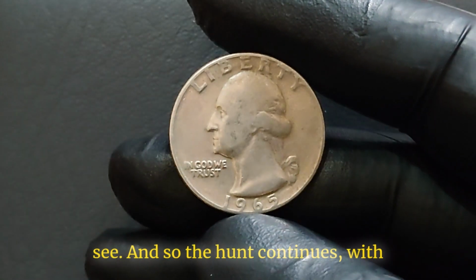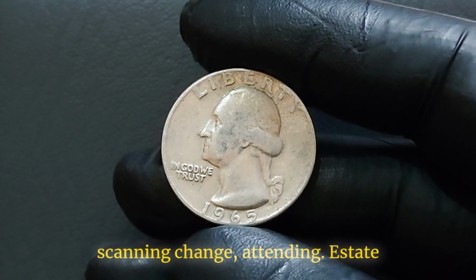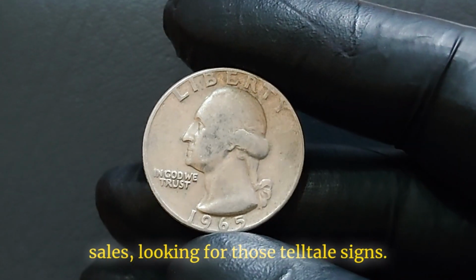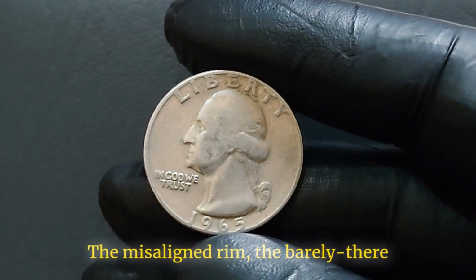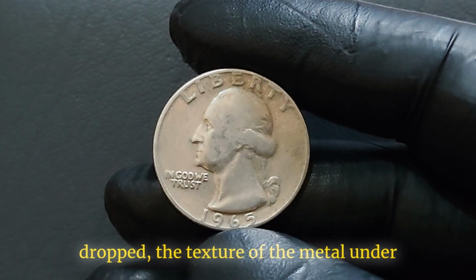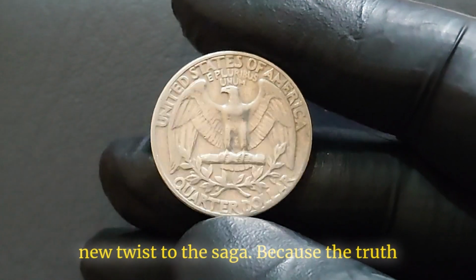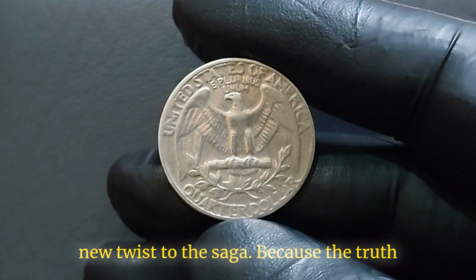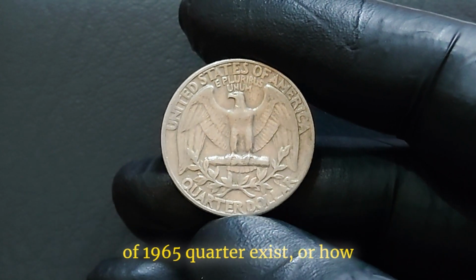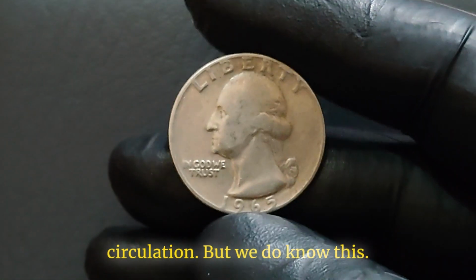And so the hunt continues, with collectors pouring through rolls, scanning change, attending estate sales, looking for those telltale signs, the misaligned rim, the barely there doubling, the unusual ring tone when dropped, the texture of the metal under magnification. Each discovery adding a new twist to the saga, because the truth is we may never know how many varieties of 1965 quarter exist or how many anomalies are still hiding in circulation. But we do know this.